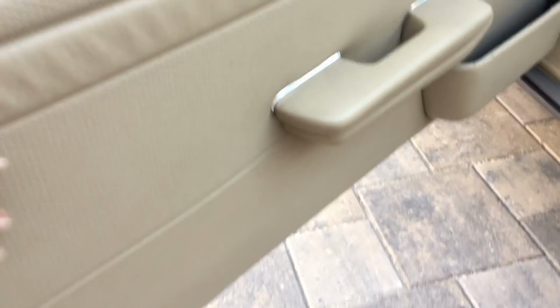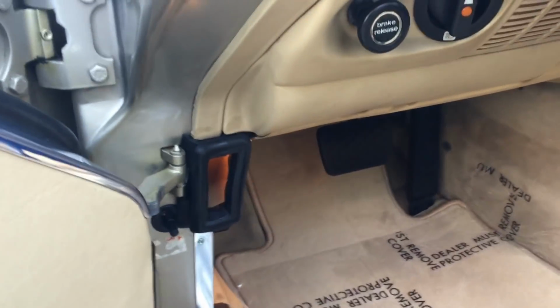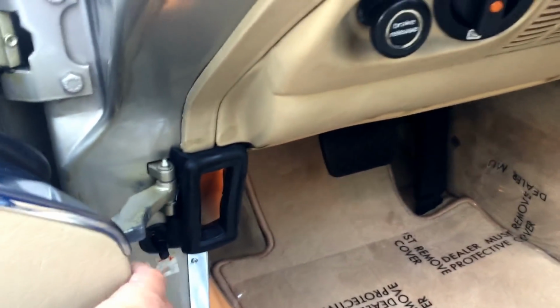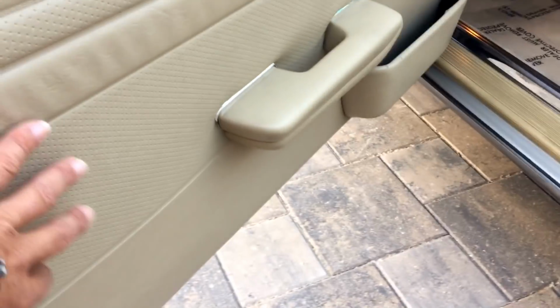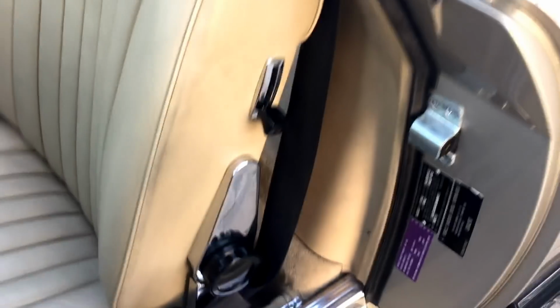You see these perforations in the door panel. That's kind of neat stuff. That was Mercedes engineering. You see the vent from the AC controls go into the door, so you get hot air or cold air blowing into the door itself, and then that air emanates from here to make you comfortable when you're inside. This is real classical German engineering at its best.